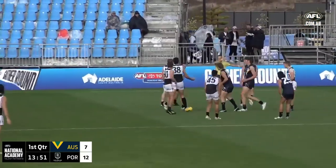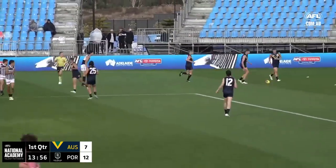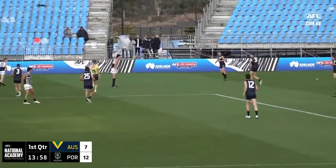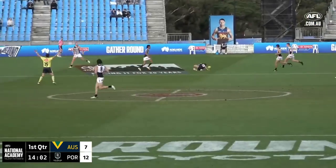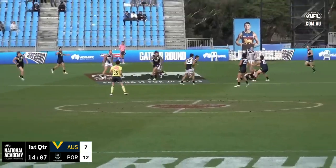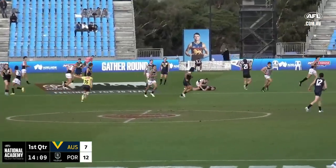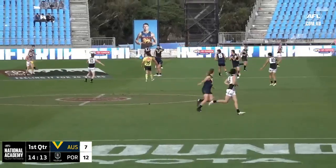High contact, and it's going to be a free kick for Australia. Will Green to take it. Thought about quickly getting on the handball towards Sanders. We go down the line, diving effort. Tough on the mark there for a name that a lot of Port fans are going to be familiar with. It was Zane Dersma, number 19 for Australia. Yes, that is Xavier's brother.